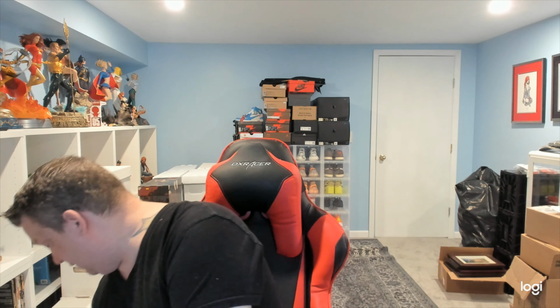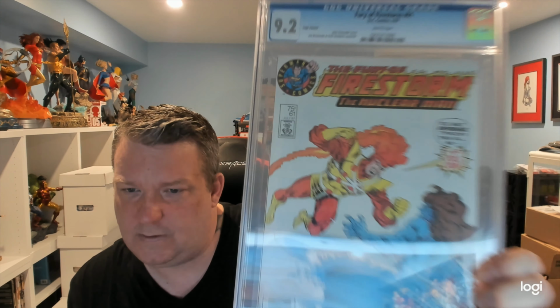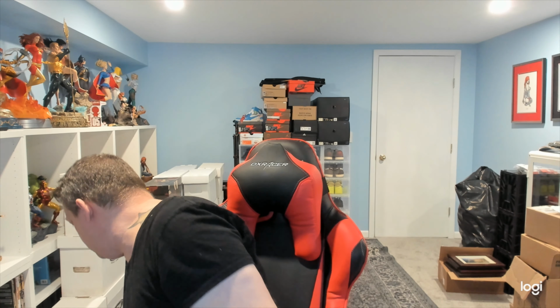Then I have the other test logo, which is Fury of Firestorm 61, 9.2. I do have a copy each of both of them. I have them in raw somewhere.